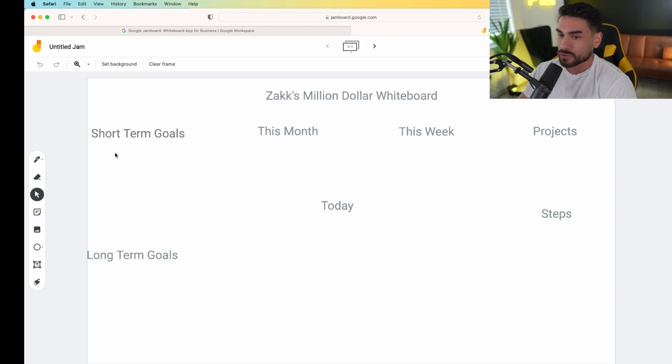So over here in short-term goals, this is obviously goals that you want to achieve this year. So right now it's January 2024. So what goals would you want to achieve in 2024? Short-term goals should be within the next 12 months. I would keep these goals very simple. I would keep them reduced to the lowest level possible, right?